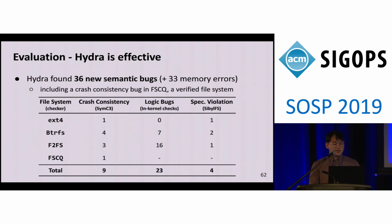And now if you evaluate, Hydra is highly effective in finding semantic bugs. So we have found 36 new semantic bugs, along with 33 memory errors as a side effect, and 9 of which were crash consistency bugs. We utilized our own SimCCube crash consistency checker, and 23 logic bugs with 4 spec violations.